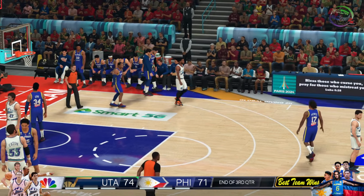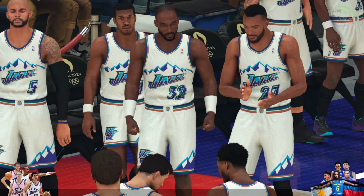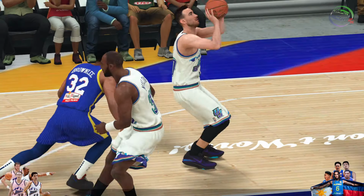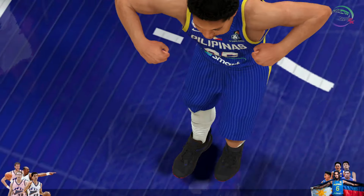And we've just finished the third quarter. What a tight game we've got going. Jazz out in front. They lead by three. And we're coming back in just a moment. Get ready for the fourth quarter when we return.